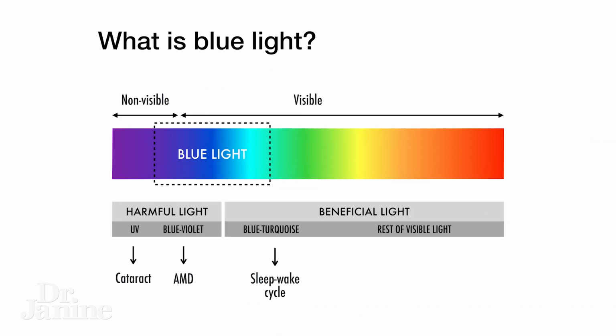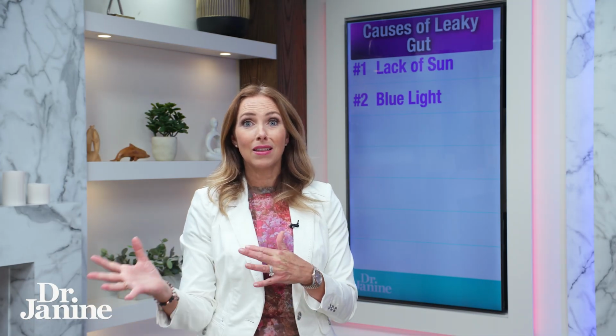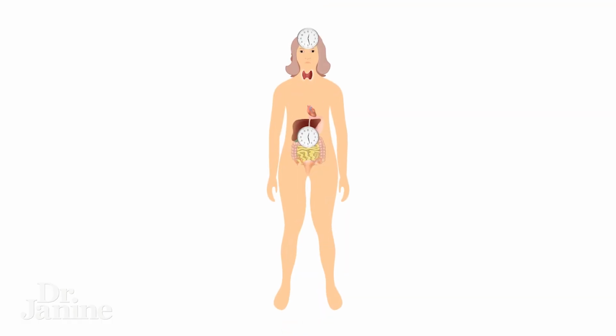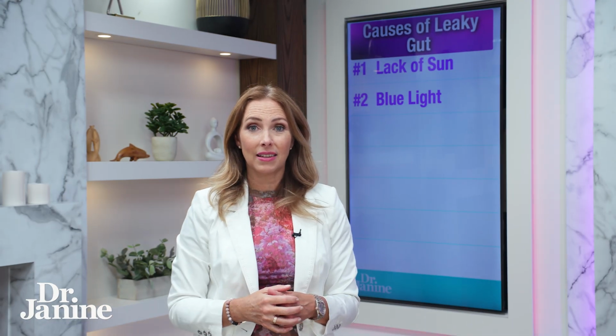They're usually around 460 nanometers, very damaging to our gut health, and it sends the wrong signals, compared to natural sunlight outside, as to what time of day it is. And this is going to affect your circadian clock mechanisms in your gut and in your brain, causing a mismatch and can exacerbate that leaky gut.